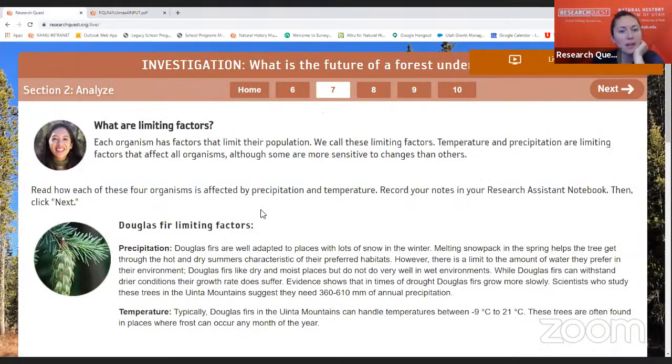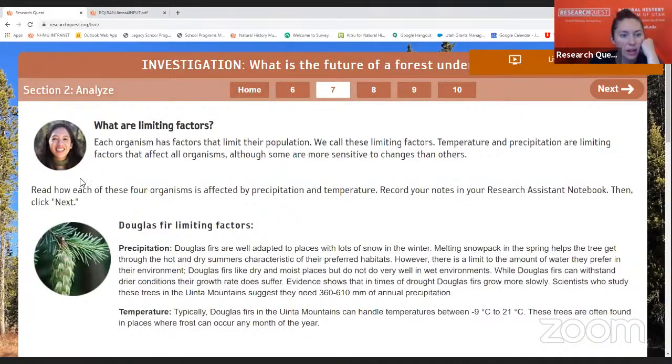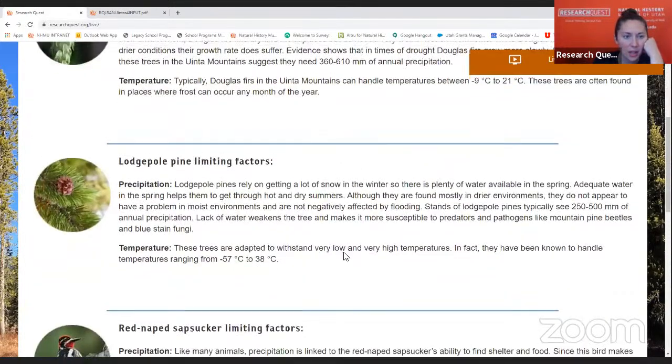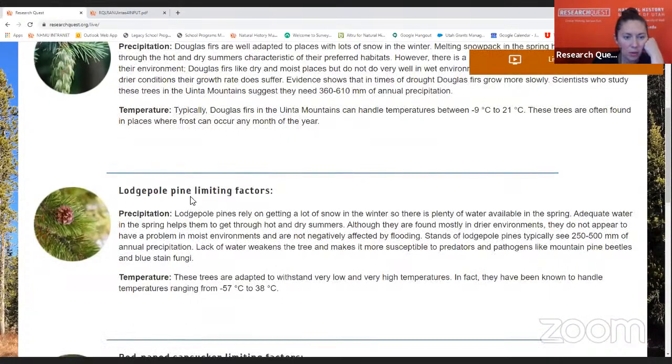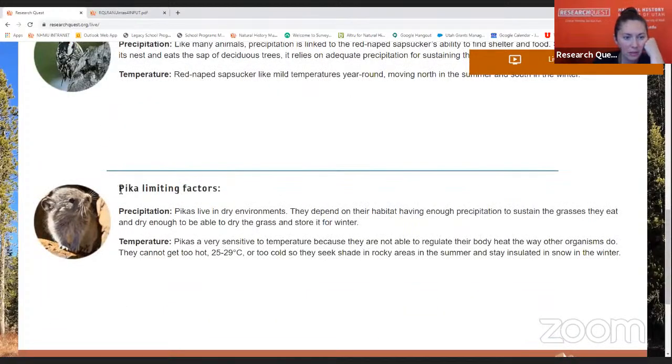Okay, so here on step seven of analyze, we have read how each of these four organisms is affected by precipitation and temperature. Record your notes in your research assistant notebook and then click next. So here we have Douglas fir, lodgepole pine, red-naped sapsucker, and down here we have cute little pica. I like picas a lot.